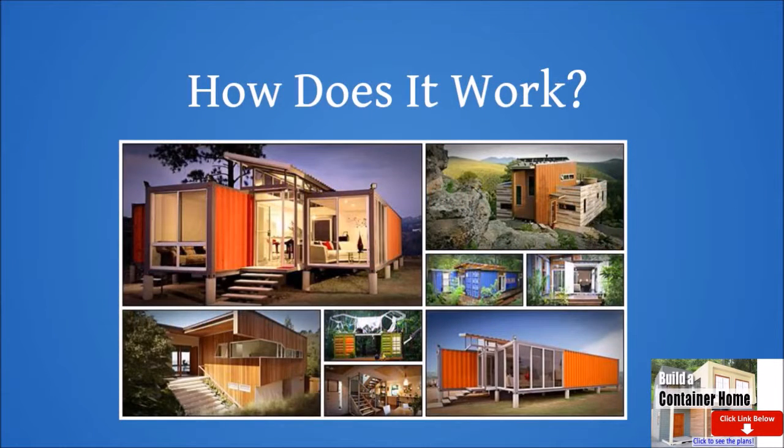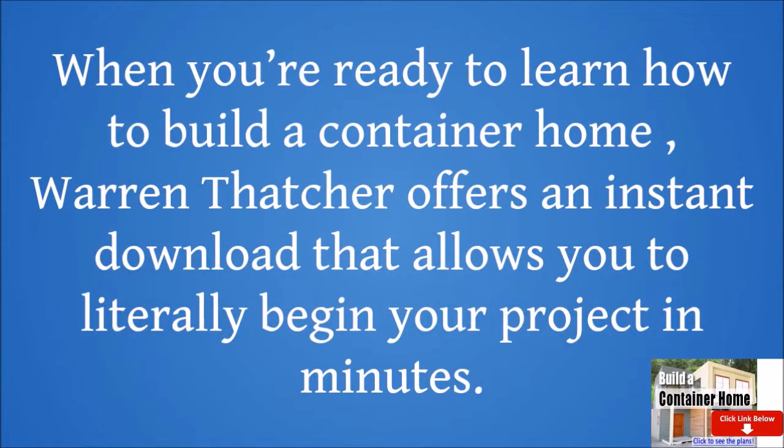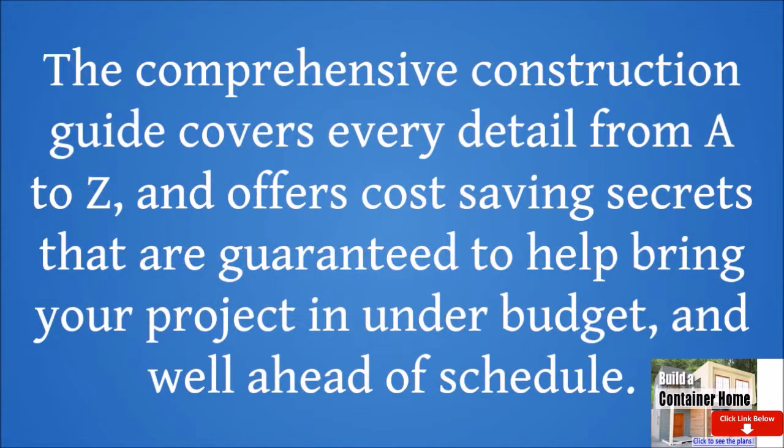How does it work? When you're ready to learn how to build a container home, Warren Thatcher offers an instant download that allows you to literally begin your project in minutes. The comprehensive construction guide covers every detail from A to Z and offers cost-saving secrets that are guaranteed to help bring your project in under budget and well ahead of schedule.